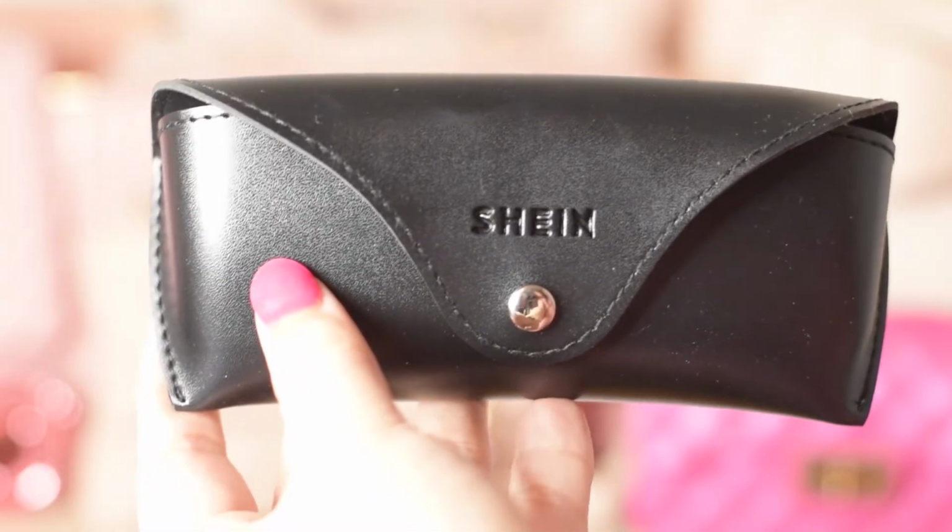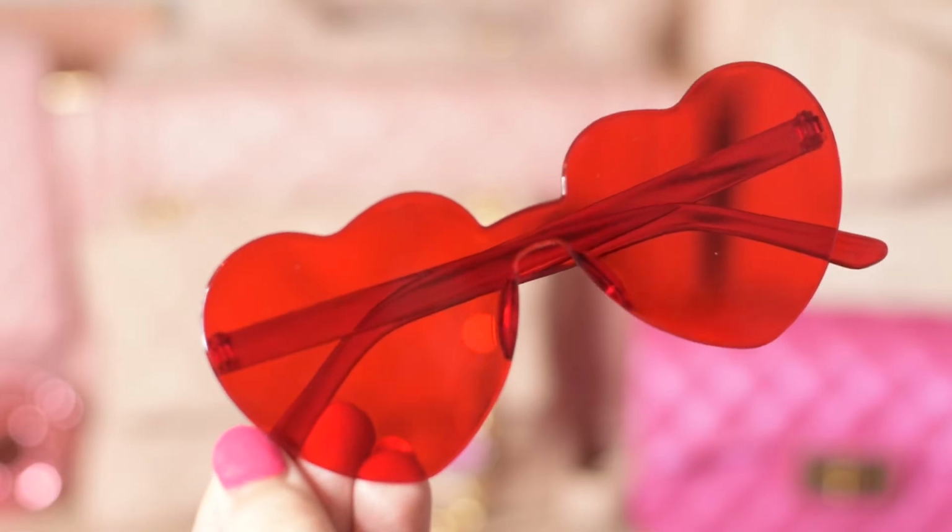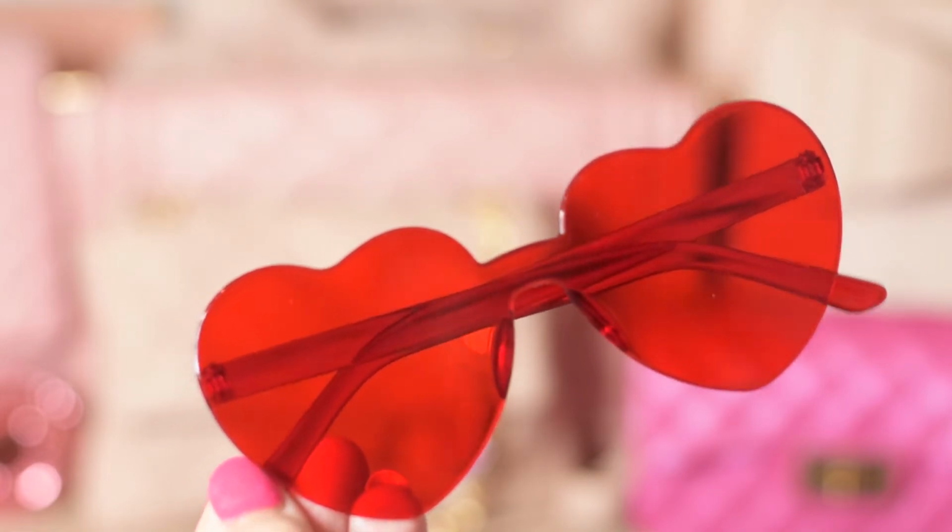The last item in the second package are these sunglasses. Who knew they came in this very pretty case? These were only like $4, I believe, and it's packaged really nicely, so that is fun. Yay, they're so cute. It has a dust cloth and it is the watermelon sugar sunglasses, as I call them. I've been obsessed with Harry Styles at the minute, so that's why I got these. These would have been perfect for my Valentine's Day outfit. They're just red heart sunglasses and I thought they were so cute.